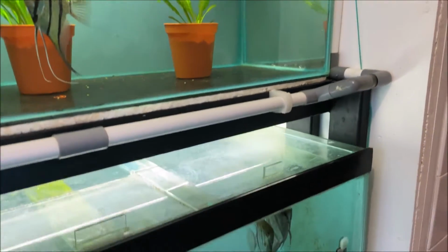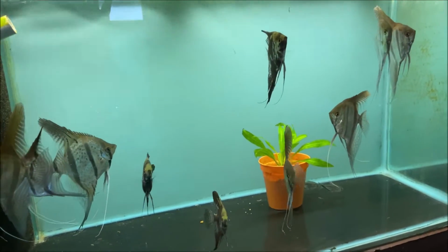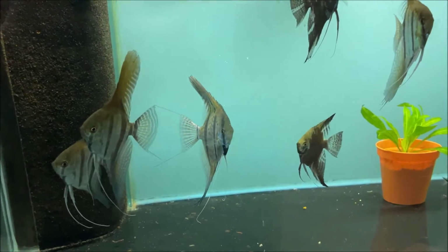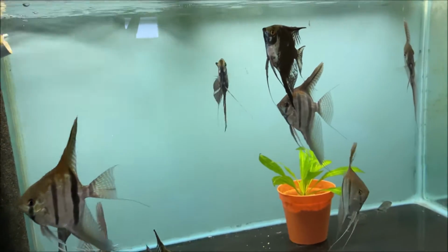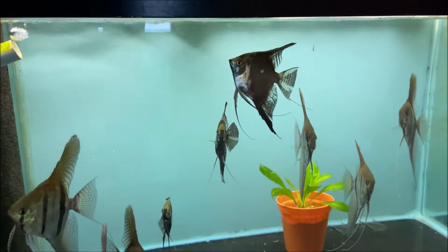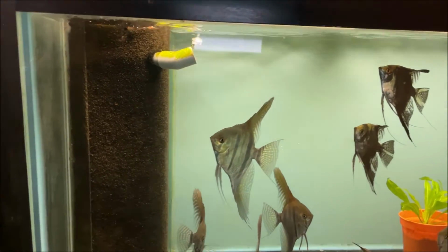Moving down. Tank with half a dozen juvenile Manicapore redback angels in and a male Rio Nanny. And also, again, some juvenile smoky angels. If you look on the channel again, there's a video showing those.